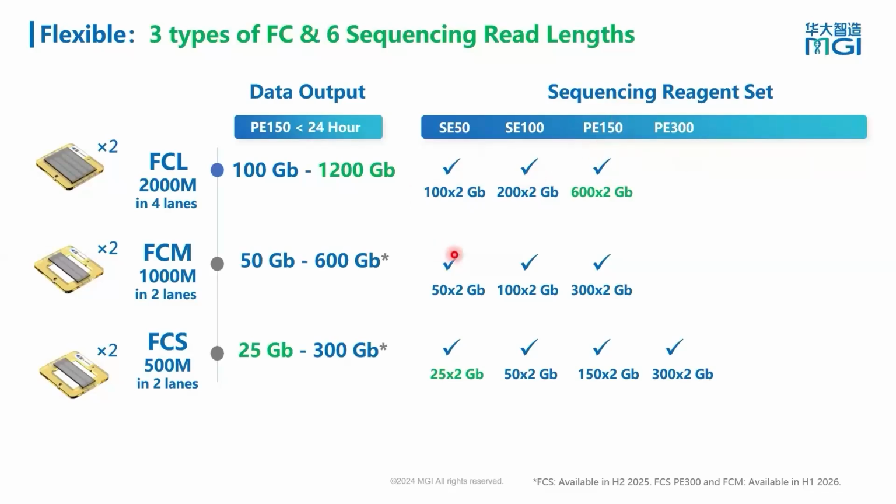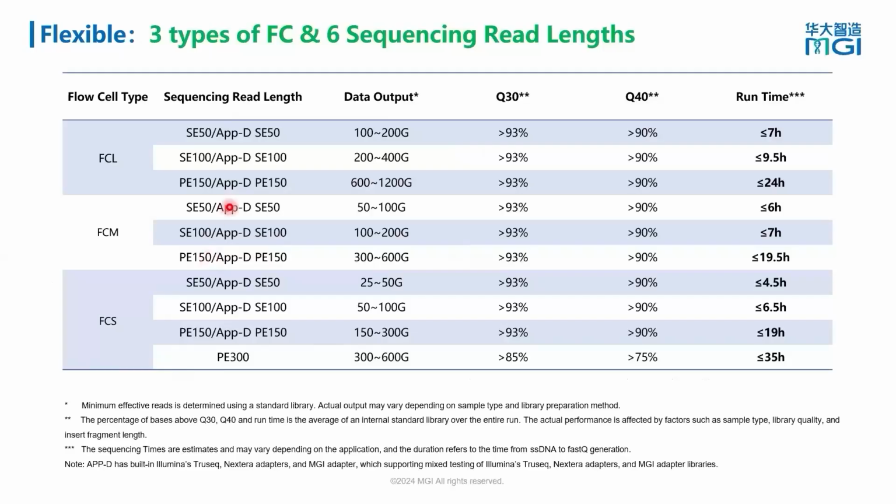So we are providing single-end 50 base pairs to 400 base pairs, and paired-end 50 base pairs to 300 base pairs. Independent of the read length, we are guaranteeing a minimum of 90% of the bases to get Q40 or more.